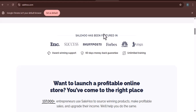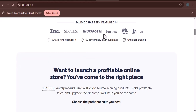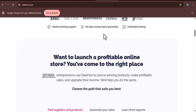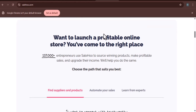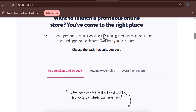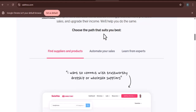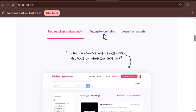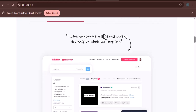So, who exactly can benefit from using SaleHoo? Beginners. If you're new to e-commerce, SaleHoo provides a structured and supportive environment to learn the ropes. The platform's training resources and verified supplier directory make it easy to get started. Experienced sellers. Even if you're an experienced online seller, SaleHoo can help you expand your product offerings, find new suppliers, and identify profitable niches. The platform's market research tools and comprehensive directory can give you a competitive edge.